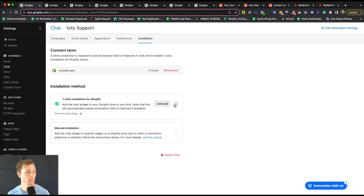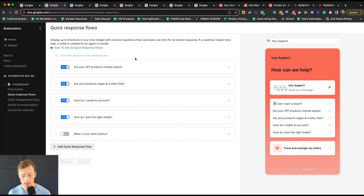Next is quick response flows. So this is put in place in order to help facilitate faster resolutions for customers, but also to reduce the number of tickets that your customer service team is having to deal with that can very easily be answered. And so you can display up to six in your chat widget. You can see here that we have four currently turned on, and we've been able to aggregate some of these questions over the first 30, 45 days of the brand being in market.